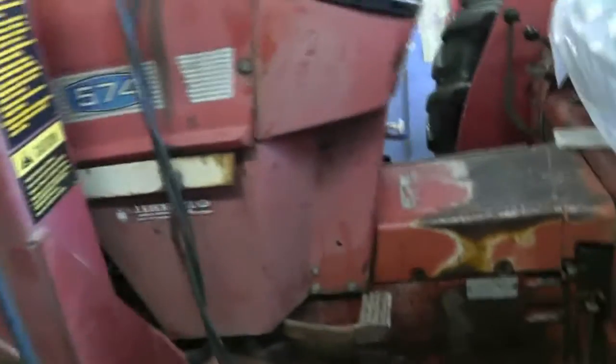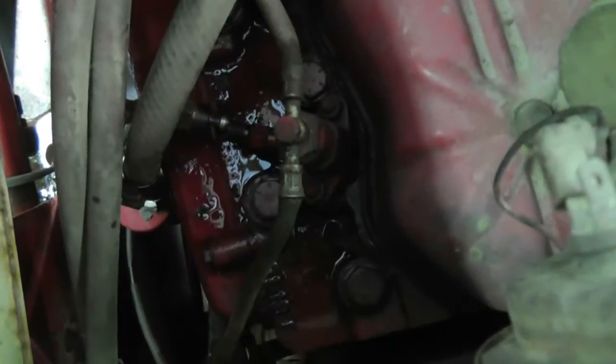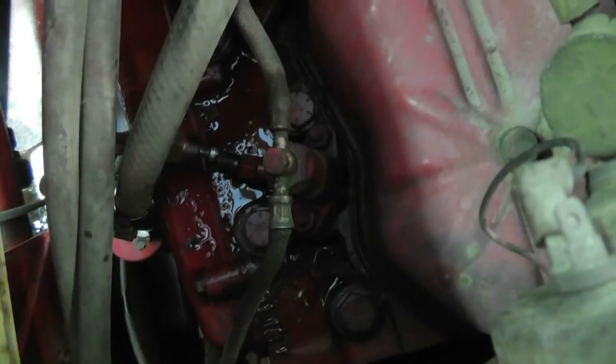But I noticed something interesting. I couldn't crack all 4 injector lines at the injectors, so I cracked this one here. I noticed now it's dripping. And if we go up here, let's see if our light will turn on. Seems to be a hell of a lot of fuel down here, and I noticed some fuel is dribbling out of the end of the line here.